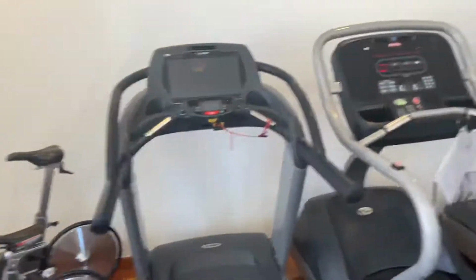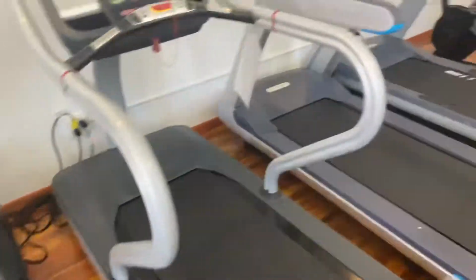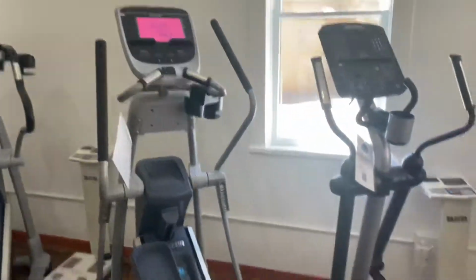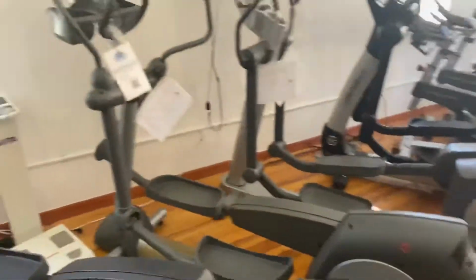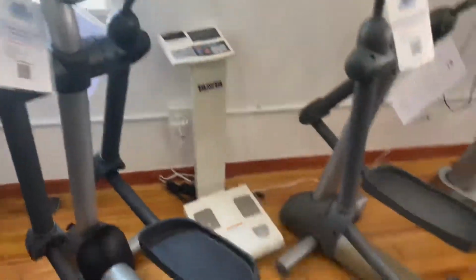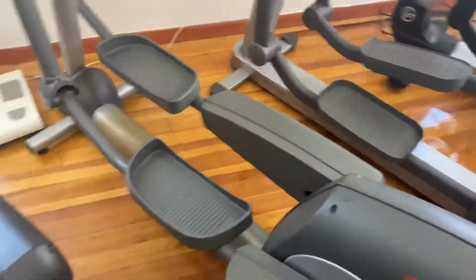We got the row of treadmills. We got in a second Star Track, the sold treadmill and the elliptical. We got in the Life Fitness Integrity Series elliptical. We got in a new club series.